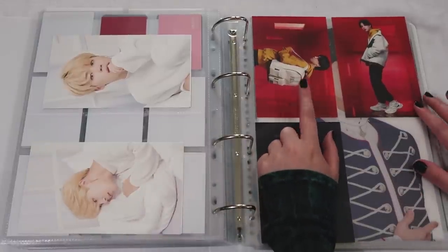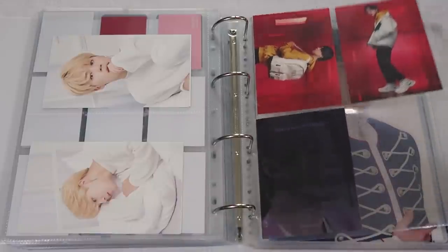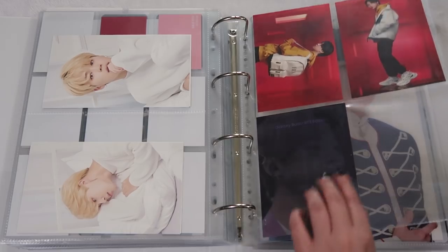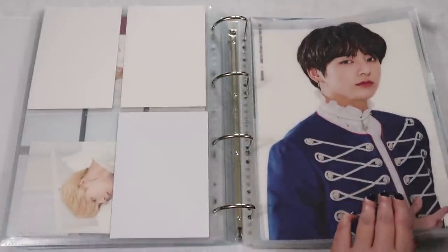This is more Philo postcards. He looks so good here. Absolutely obsessed. And this is a Samsung lenticular. It says Weverse Shop on it too, so I guess if you bought it through Weverse Shop. I don't really love that, but I have it. And then we have JK.